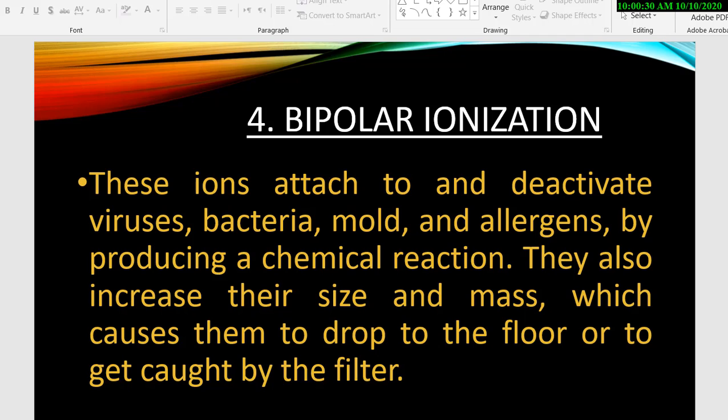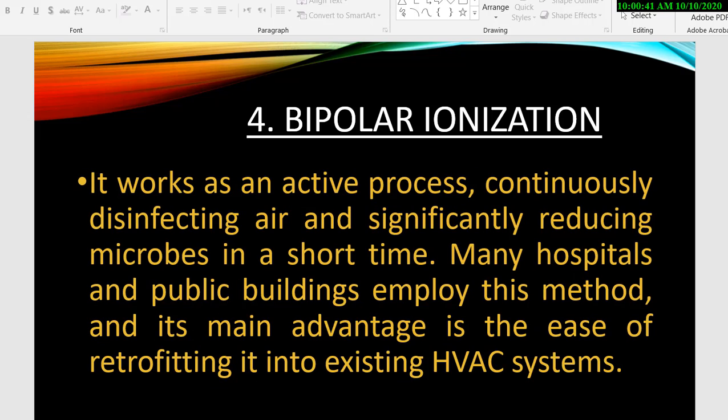They also increase their size and mass, which causes them to drop to the floor or to get caught by the filter. It works as an active process, continuously disinfecting air and significantly reducing microbes in a short time. Many hospitals and public buildings employ this method, and its main advantage is the ease of retrofitting it into existing HVAC systems.